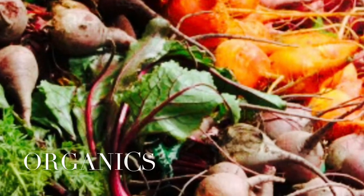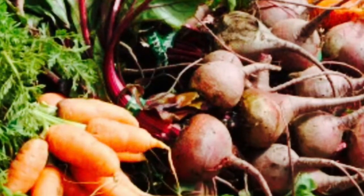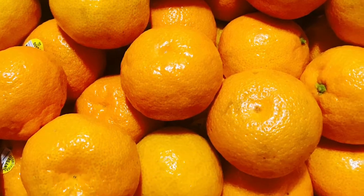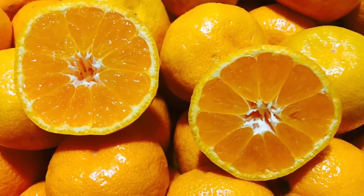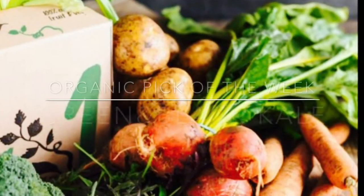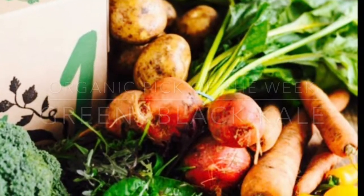Here's what's new this week in our Charlie's Organics. Picks of the week, new crop, California green or black kale.